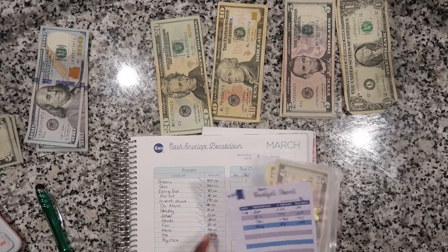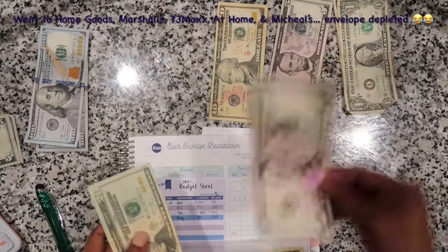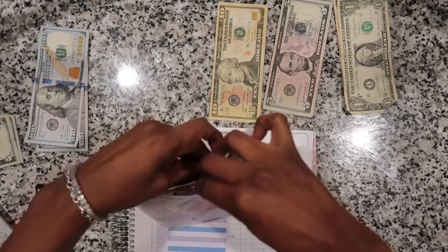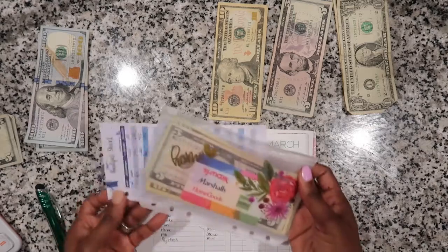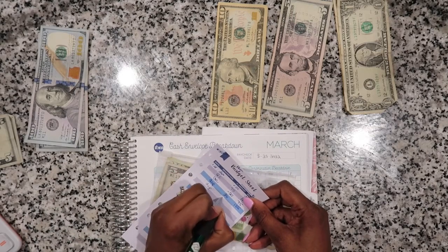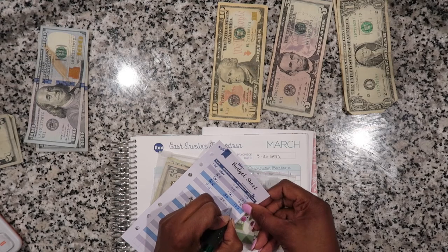And then we have home. I'm going to do 25. 120 and a 5. There we go. And I'm going to add 25 here. Deposit 25. So that'll be 130.